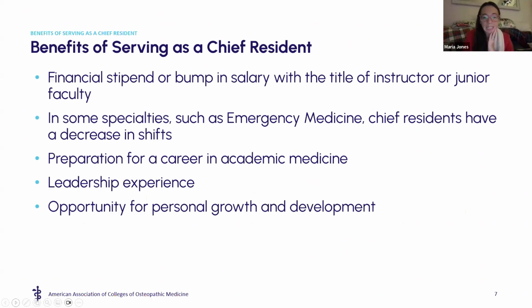So if you go to the next slide, these are just some general benefits that I think our panelists highlighted pretty well. Some programs will give you a financial stipend or bump. For example, specialties like EM that have shift work can sometimes give you shift reduction, but also just awareness that in certain specialties like internal medicine, your chief year is typically an additional year. So you're also kind of pseudo faculty. Different programs and different specialties have different benefits and different opportunities.